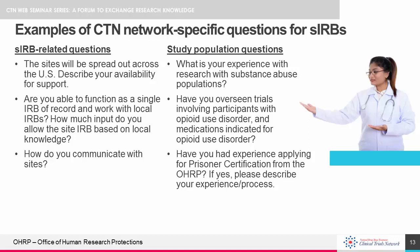Study teams should also pose questions related to the study population, phase of trial, trial design, any investigational product being studied, and any other unique or intricate aspects of the trial. It's important to work with an IRB that has experience with the nature and complexity of the research being proposed.